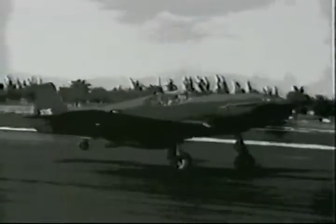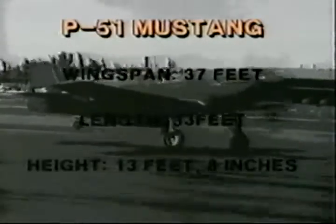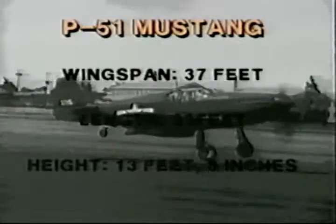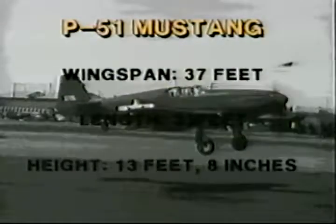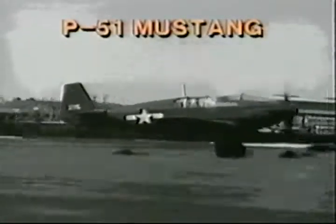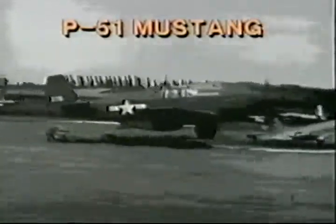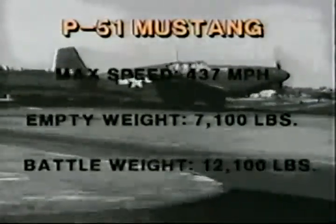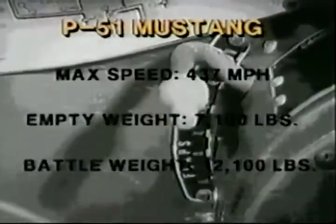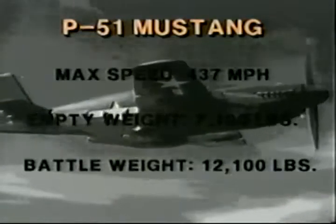The P-51 had a 37-foot wingspan with a total length of just under 33 feet. Its height was 13 feet 8 inches. It was powered by one Rolls-Royce Packard Merlin V-1650 engine. It had a maximum speed of 437 miles per hour. It weighed 7,100 pounds empty and 12,100 pounds loaded for battle. With its combination of range, speed, maneuverability, and armament, it was the premier fighter of the war.